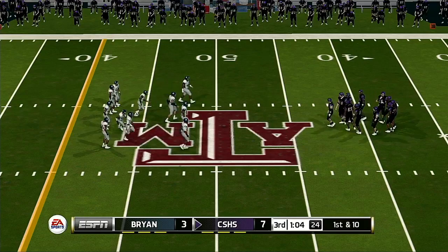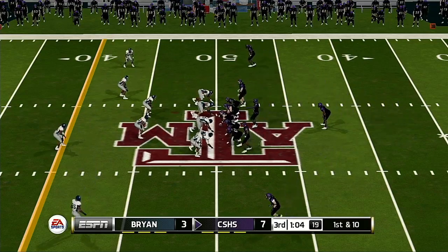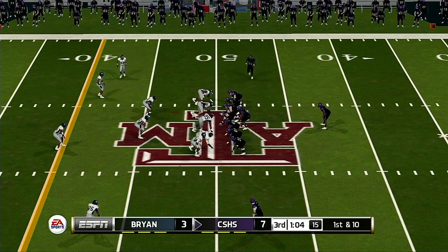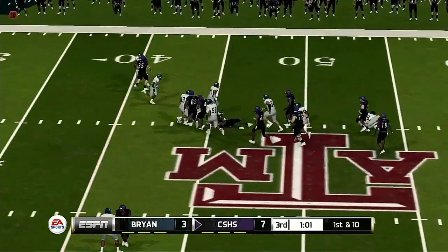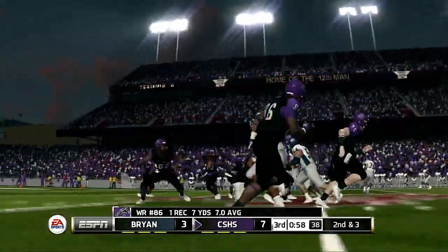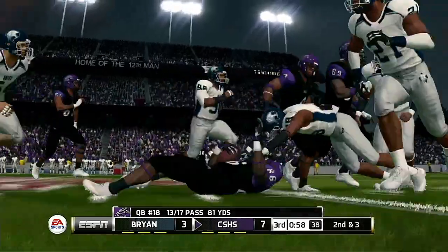Here comes the offense. No doubt looking to take better care of the ball on this drive. Anytime you give the ball away, it's a disappointment. So these guys want to show that they can hang on to it. Quick throw. Tackle around the 44-yard line. That'll bring up second and 3.